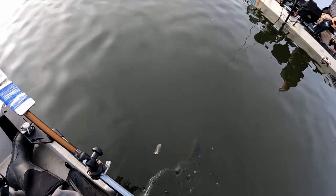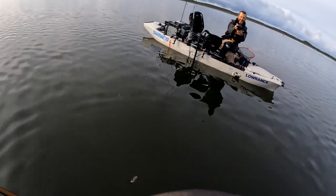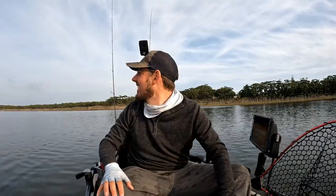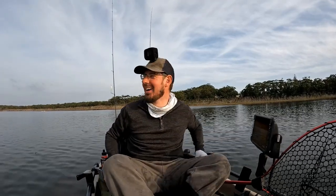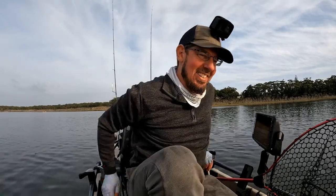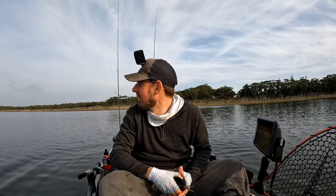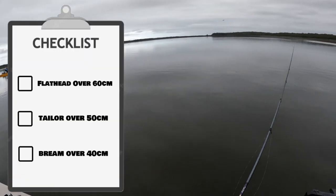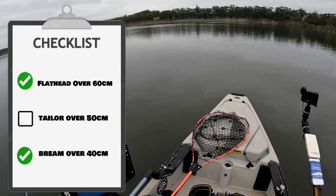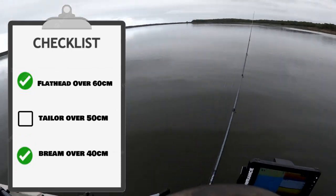He's kicking. There he goes. That's so good. Who needs enemies, mate, when you got friends like Mark? Oh, that was awesome. That was absolutely awesome. He's right on the spot where I got it. So that's the 40 centimeter bream and the 60 centimeter flathead ticked off our list. Now to set our sights on that 50 centimeter tailor.